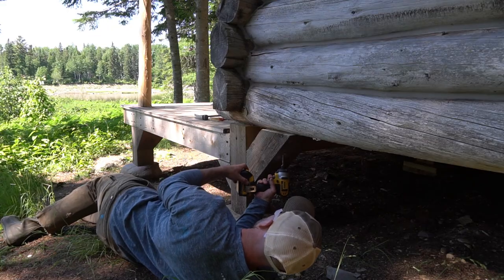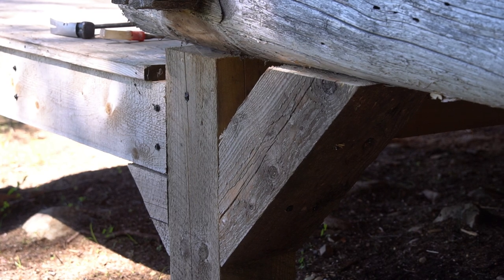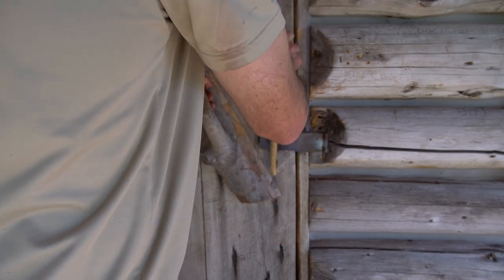But I replaced the brace that was fractured and I adjusted the door so it closes better now. We're going to pack up and head to Flaw's Bogan.